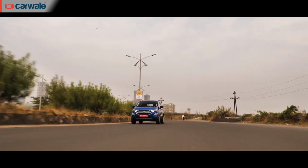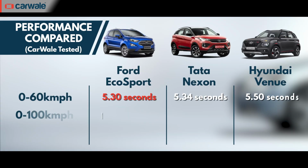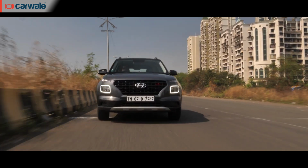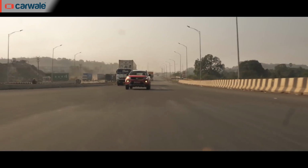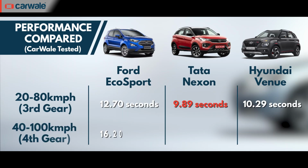These outputs reflect on the on-road performance of these cars. The Nexon is the most powerful car of the three, and as you would expect, it was also the quickest in our performance tests, although by a tiny margin. It's during roll-on acceleration where you will see a bigger difference in how these cars respond to throttle inputs. The EcoSport suffers from turbo lag more than the other two, as it takes a good couple of seconds to accelerate from 20 to 80 km per hour in third gear, and the difference is even bigger in the 40 to 100 km per hour run in fourth gear.